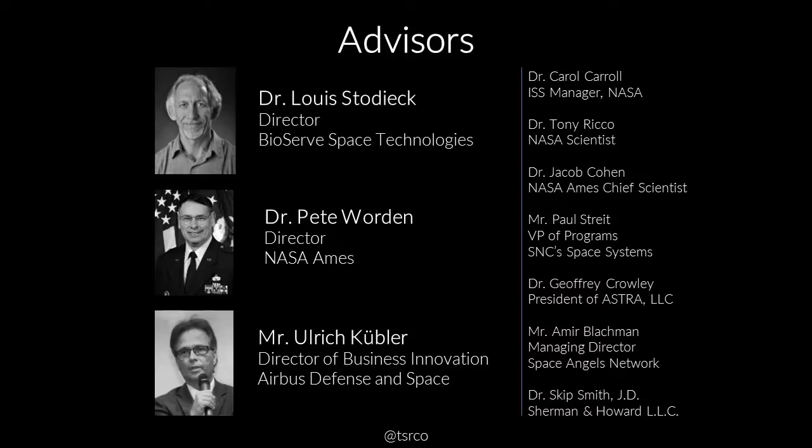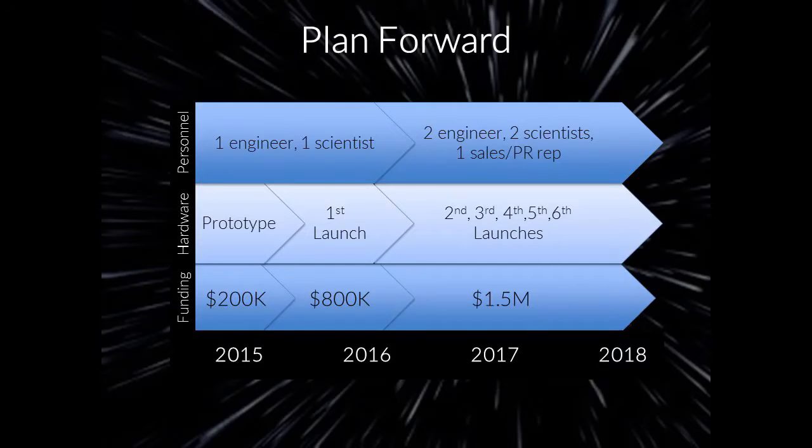And Mr. Uli Kubler, who is the director of business innovations at Airbus, has connected us actively with his life sciences team. Now, our plan is driven because of the number of scientists that have approached us already, as well as the interest from NASA and the European Space Agency, as well as the Brazilian Space Agency. We've pushed our timeline to be much more aggressive and are aiming for our first launch by the end of 2016. That means we need to develop our prototype by the end of the summer. Right now, we're writing a number of small business grants, or SBIRs, to really capture that and also push our engineering and science teams forward.